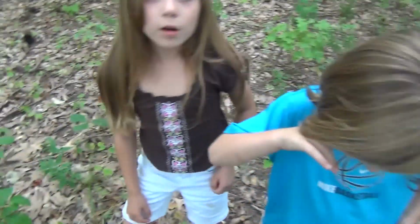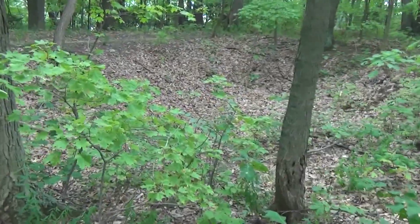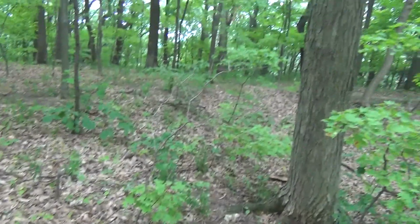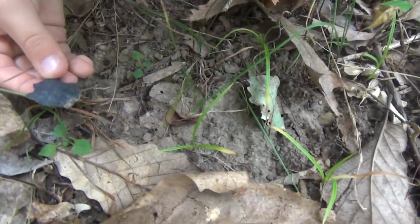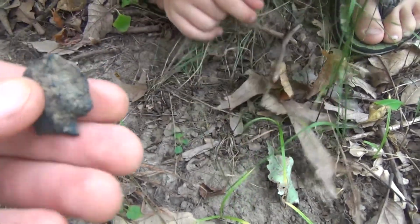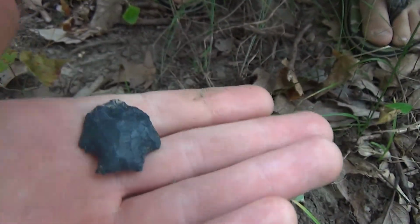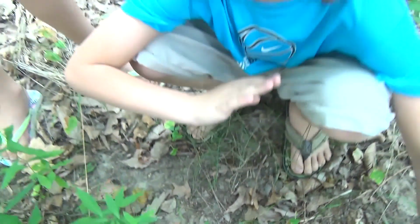Can you carry me? We found an arrowhead. All right, I'll let you point it out. Look down. There's the pit. There's flint all around the pit, right? Where they camped. And down here's an arrowhead, and here's another arrowhead. Let me see, bud. Is it all there? Yes, it's whole. Nice. That's cool. Are we keeping it?